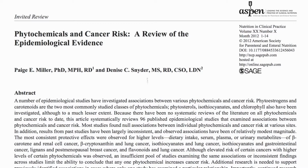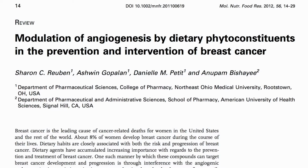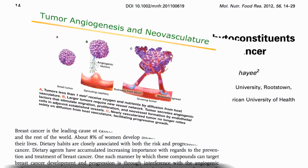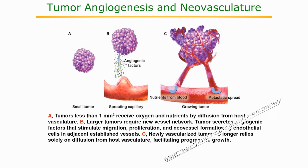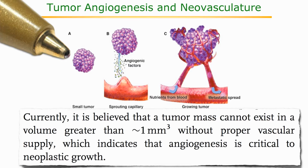Probably about a third of common cancers can be prevented by eating a healthy plant-based diet, being physically active, and maintaining a healthy weight. One of the ways plants may help is by cutting off the supply lines to cancerous tumors. A tumor cannot grow without a blood supply. Currently, it's believed that a tumor mass cannot exist in a volume greater than about the size of the ball at the tip of a ballpoint pen without a proper blood supply, which indicates that angiogenesis — angio means vessel, so the genesis, the creation of new blood vessels, is critical to tumor growth.